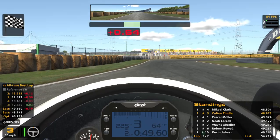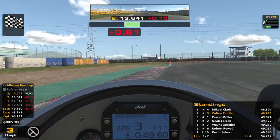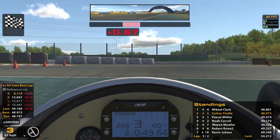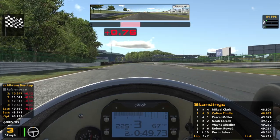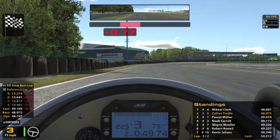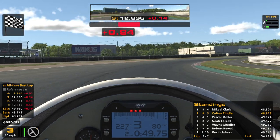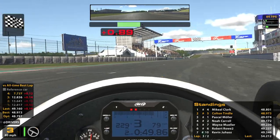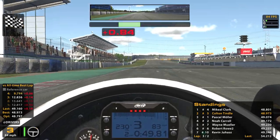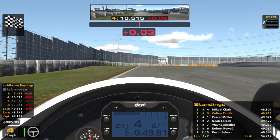Our second place is holding up pretty well. The number four has got a great lap. Number one's right behind us. They got a close lap. And it kind of just slowly tapers off. The times are all pretty decently close, it looks like. We got 0.8, 0.9, 0.0, 0.1, 0.2, 0.2, 0.3. So all pretty close.